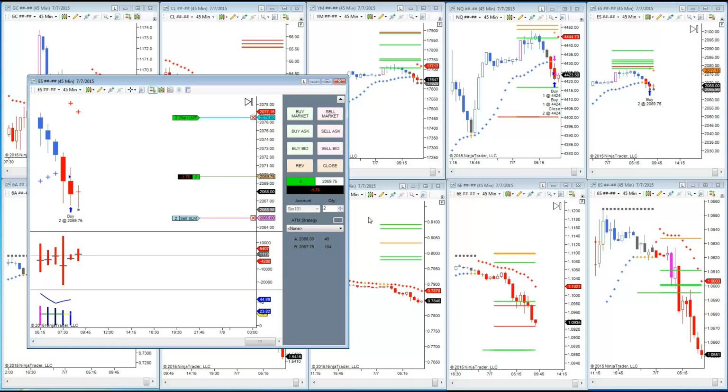We do this in simulator mode when I mentor students, and he had a loss because, and this is what I say over and over and over again, that 3-minute chart is like a mistress. Don't even look at it until you know the trade is setting up on the higher time frame.